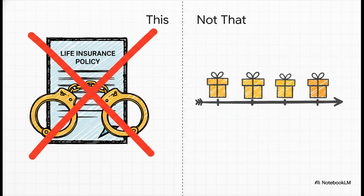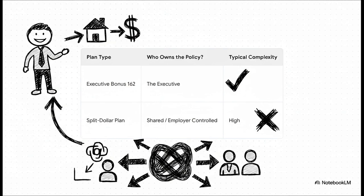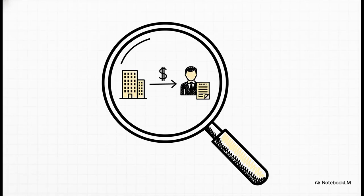on the company's dime. And when you put the 162 plan side by side with other options, the difference is night and day. Take something like a split dollar plan, for example. That's where the company and the executive kind of share the policy. And you can see right there on the chart, the complexity just skyrockets. The 162 plan really stands out because it's so simple and because of the power of that direct, uncomplicated ownership for the executive.